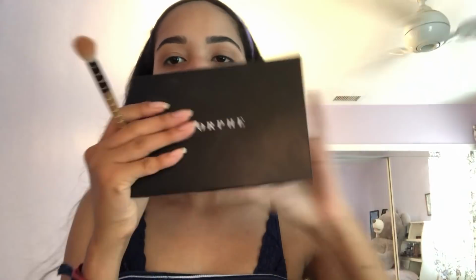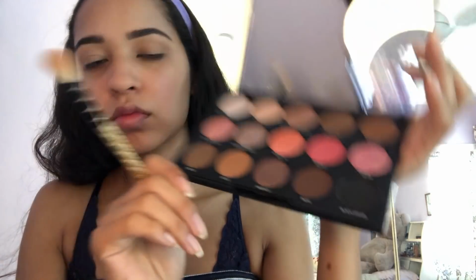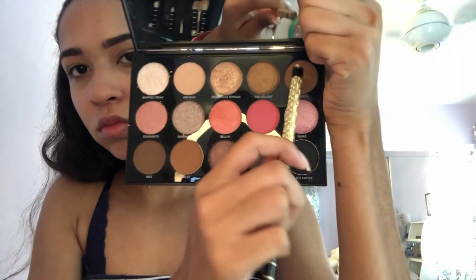So now we're going to use this Morphe palette. It's called the Brunch Babe palette or something like that. And we're just going to combine two brown shades together, the lighter one in the bottom row and the right corner top row. And we're just going to use these colors to add more depth to our eyes.